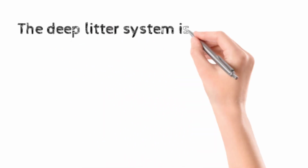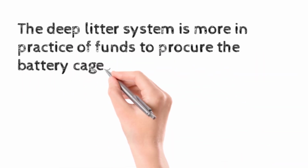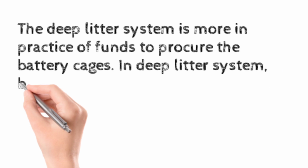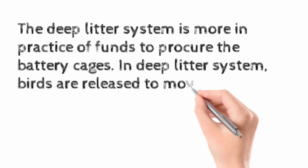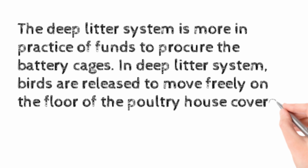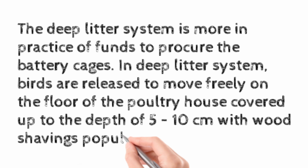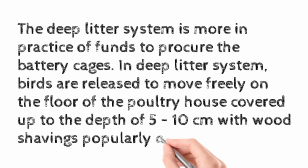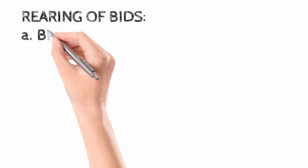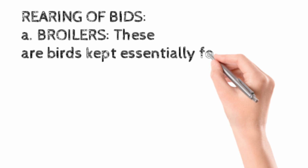The deep litter system is more in practice than the battery cage. In the deep litter system, the birds are allowed to move freely on the floor of the poultry house, covered to a depth of 5 to 10 cm with wood shavings, popularly called sawdust. Rearing of birds.